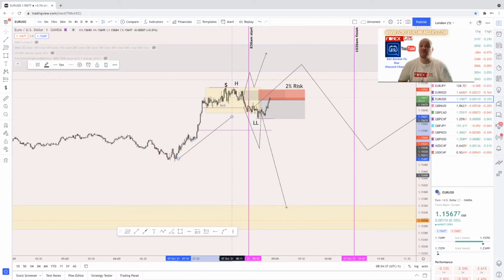The structure's there for it to go to where we would expect. If it does, it just means it's held its structure for it to move back down. If it doesn't, hey ho, it's only 2% take off there. I can afford to take those risks today. We'll see what happens with that.